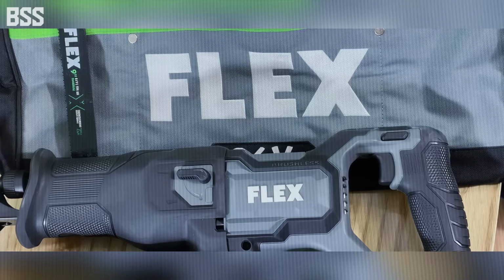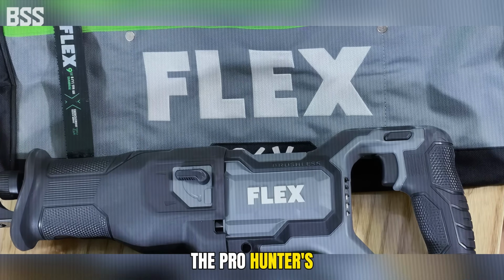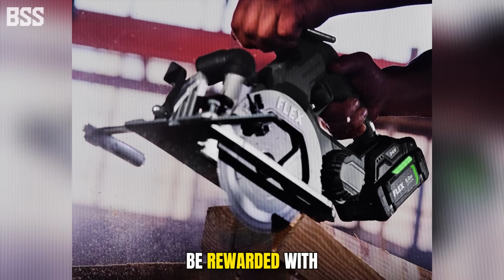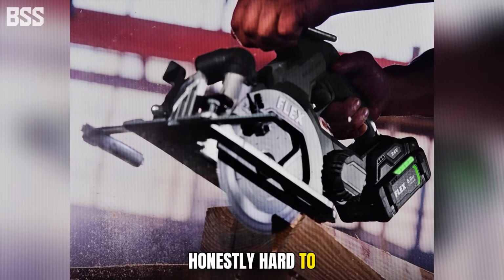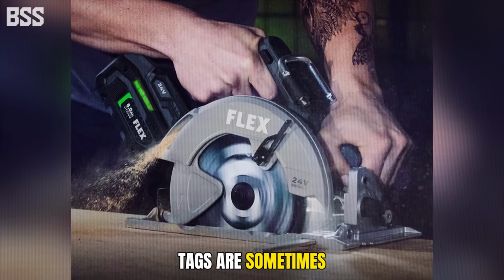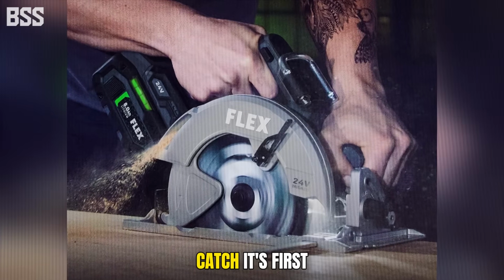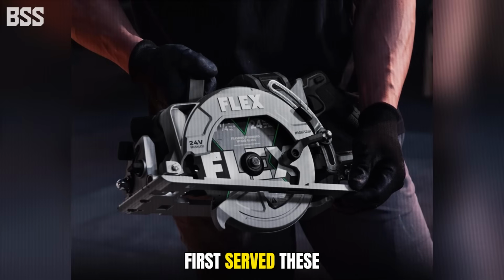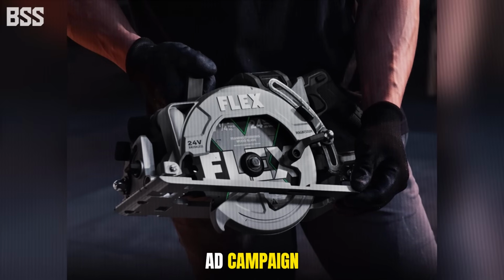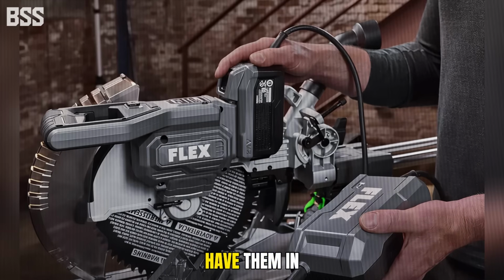And now we've made it to the most exciting part, the area I like to call the Pro Hunters Zone. If you've been patient enough to watch this far, you're about to be rewarded with deals that are honestly hard to believe. We're talking clearance, where the price tags are sometimes just a tiny fraction of what they used to be. But here's the catch. It's first come, first served. These items won't be in the flyers. There's no big ad campaign, and most importantly, not every Lowe's store is going to have them in stock.